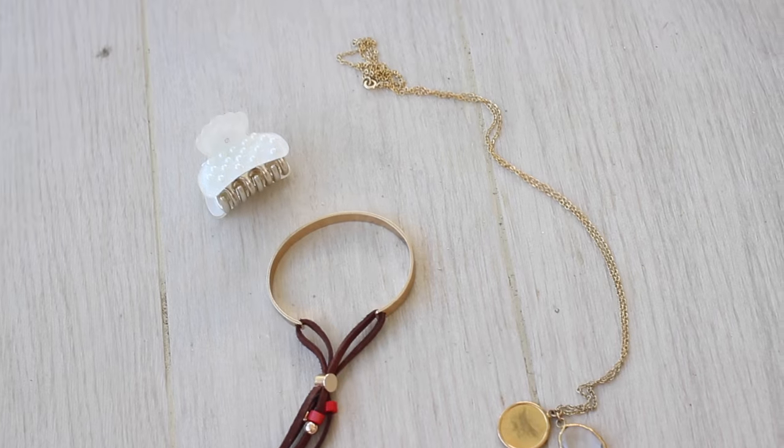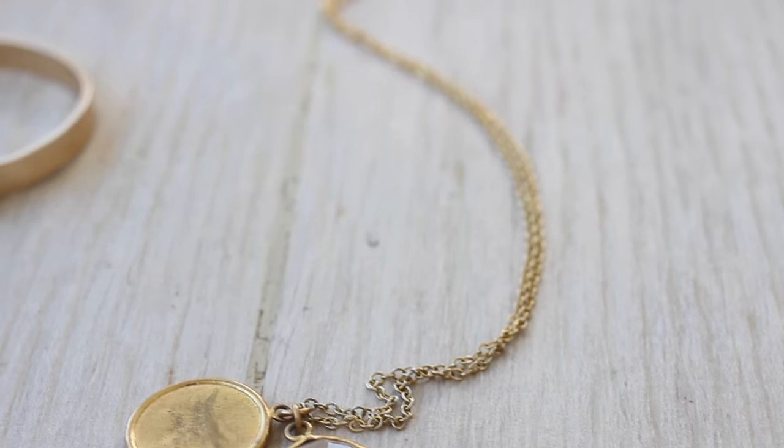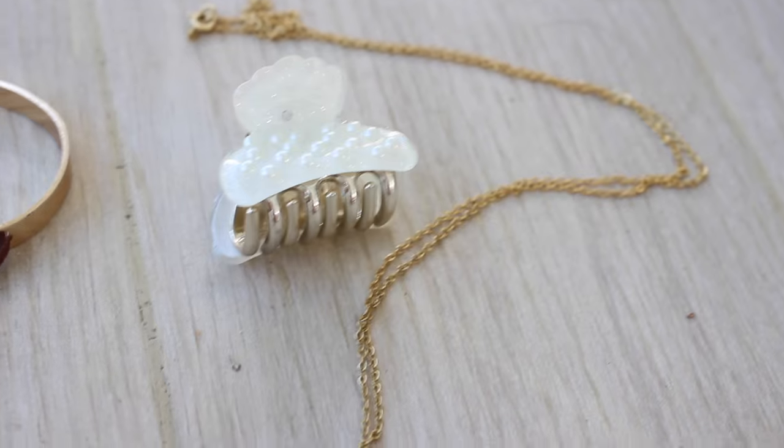I also have my Apple headphones because I love to just put in some music and drown out the rest of the world when I'm sunbathing, just a cheap pair of headphones to keep in my beach bag. And then I also have a few cheap accessories in here as well. So this is a pretty necklace which I got from, I think, Accessorize, and then a little bracelet which I got from New Look, and a really cheap, I think this is a Primark hair clip, and I just find these add a little bit of glamour to a beach look, but they're not too expensive, so nothing's going to get ruined.